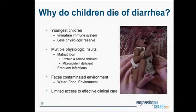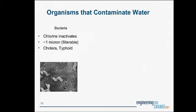And this image is a little girl from Bangladesh, and she's in a very different situation than my son. Rather than spiraling up in health, she's spiraling down, and she doesn't have that reserve to keep herself healthy.